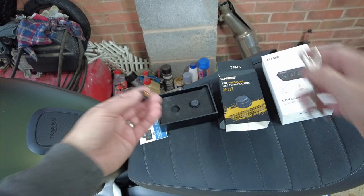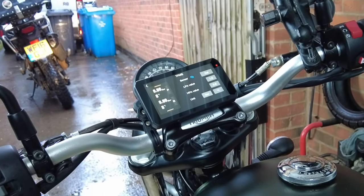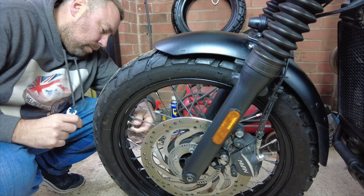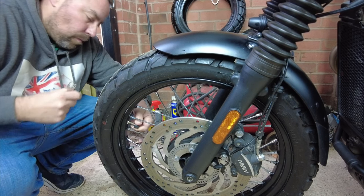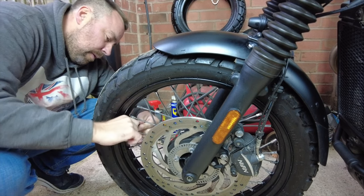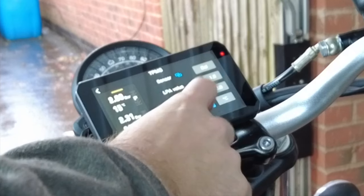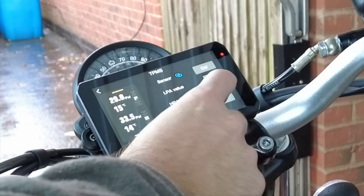You just pop them out of the box and pair them to the device before putting them on the bike. Once you've done that, simply remove your old dust caps and replace them with these. There's a tool that you can tighten them up with as well if you need that little bit extra. And straight away on your smart screen, you will see your tire pressure. You can change this to PSI or bar.